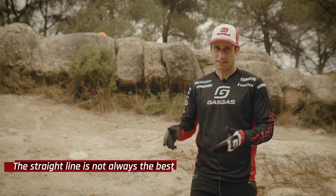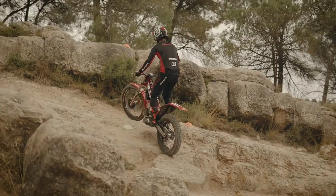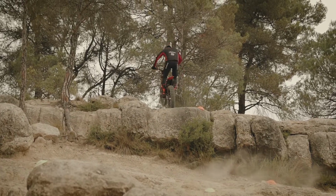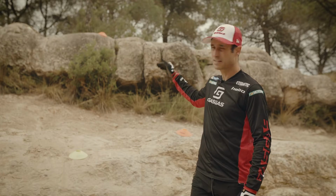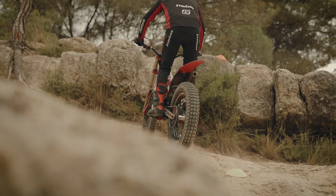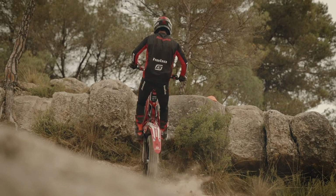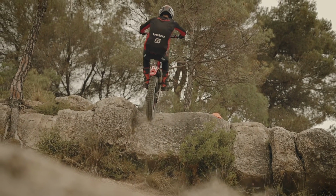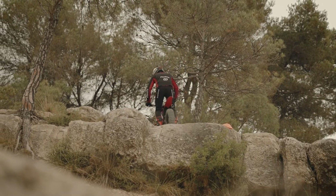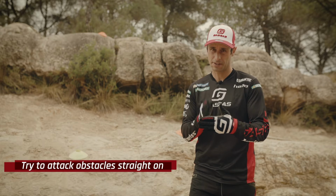And as we've seen until here, not always the straight line is the best one. For example, here we have two flags, and we can consider following straight towards this second step, the big one, the important one, because here you can slip and put one foot on the floor. But here it's really important to make a good decision of which technique we want to use to attack the step. It's really important that we always have the chance to attack it completely straight, perpendicular to the step.